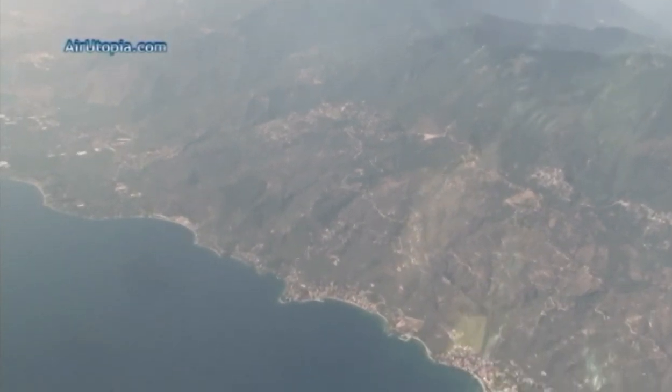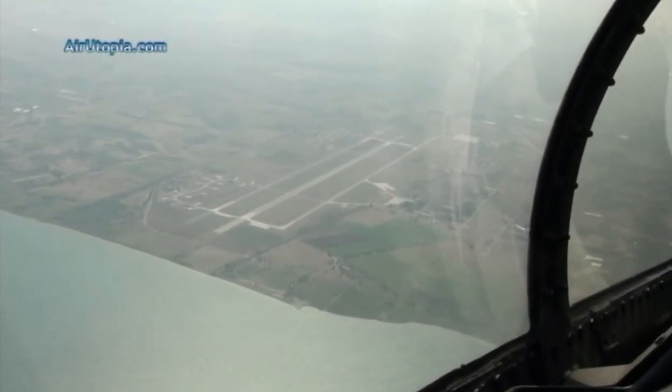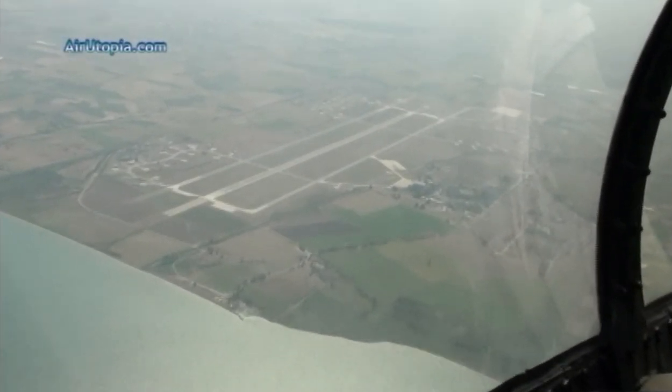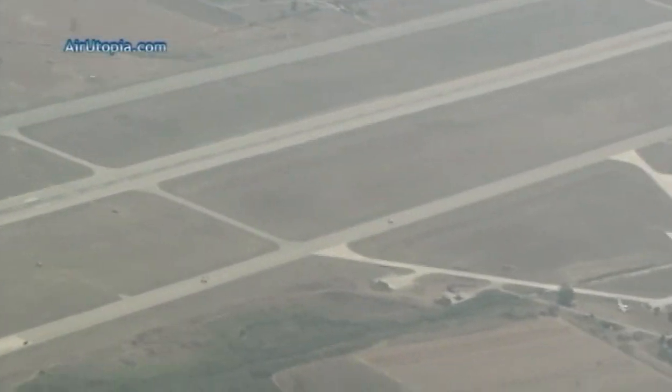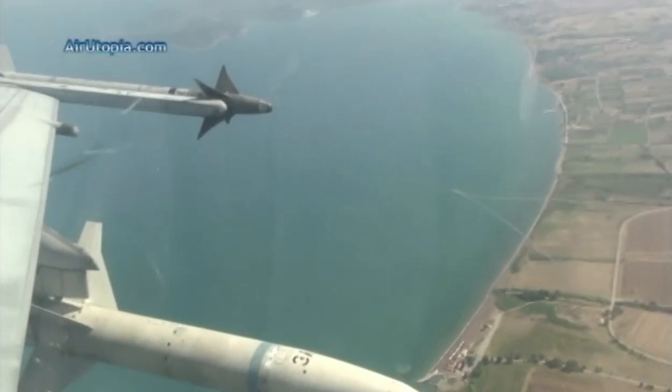F-16 endurance and range is fairly good, but with air-to-air refueling and the capability of the engine, it's basically unlimited. And again, the limiting factor is the pilot. It's not the airplane. I've flown missions upwards of 13.5 hours from places like Kuwait to Afghanistan and back again, and the airplane beats you. You get out of the airplane and you're tired and you're sore and you're cramped, and the airplane just sits there and says, "Okay, I'm ready to go again."